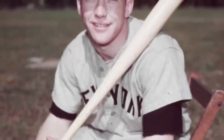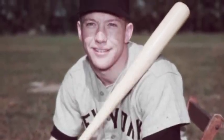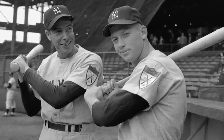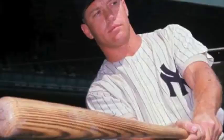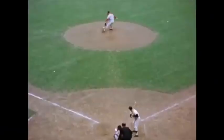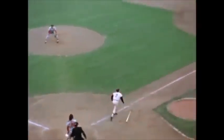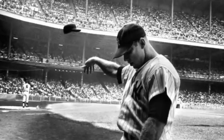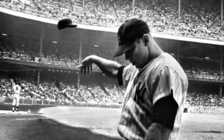Mickey Mantle was said to have hit a 565-foot home run in 1953, and an even more impressive 643-foot home run in 1960. That legendary home run would be the farthest home run of all time if it's correct. Mantle had 536 career home runs in his Hall of Fame career for the New York Yankees. He was known to hit some pretty long home runs.